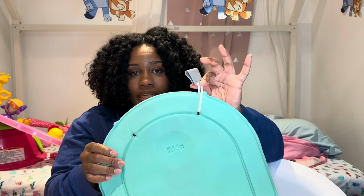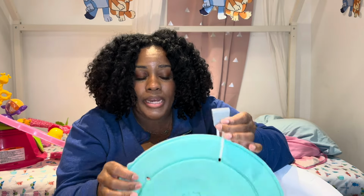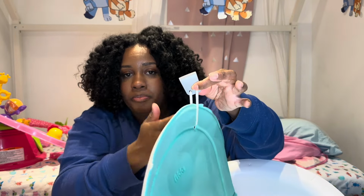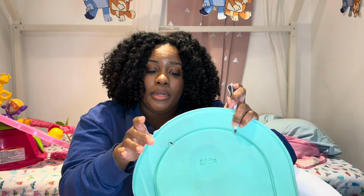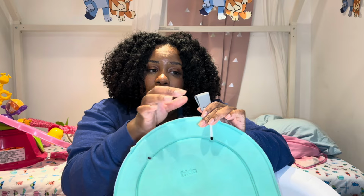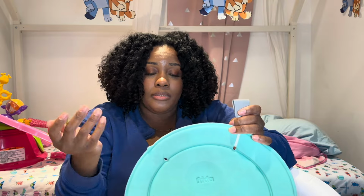So this piece already came off. And as much as we always talk about, oh, I'm going to put it back on, I never put it back on. And now I don't even know where the other piece is to this. So I either have to go online and look up to see if they sell the pieces separately for me to put it back. And if they don't, I'm screwed because I don't know where this is.